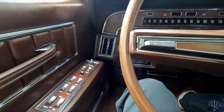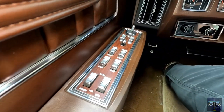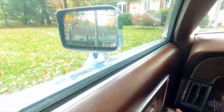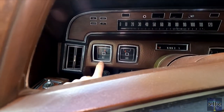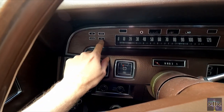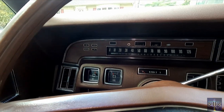All right, so I'm gonna give you a really brief tour of the dashboard. There's your driver's side control with six-way power seats, the remote mirror, and for 72, there is no right-hand mirror. Voltmeter, fuel. Now, there's a fuel light here, which is not controlled by the same relay. That's an interesting story. Now, related to fuel, what I have here is a float from the fuel sending unit.